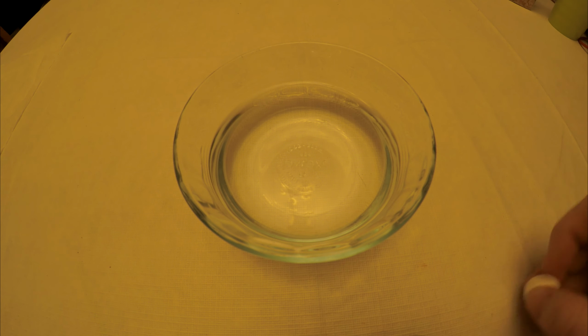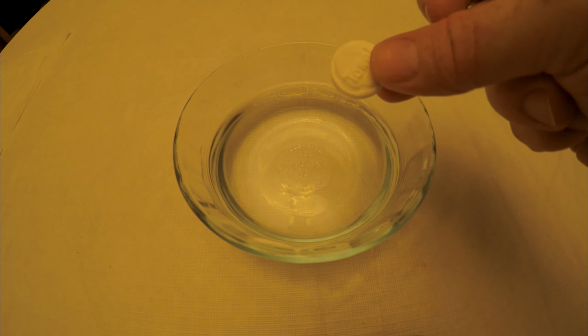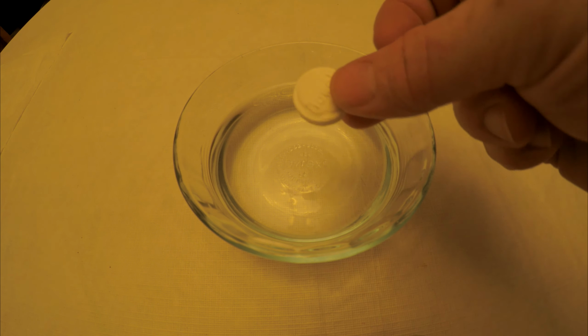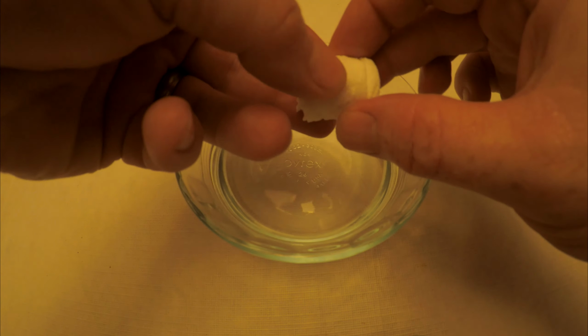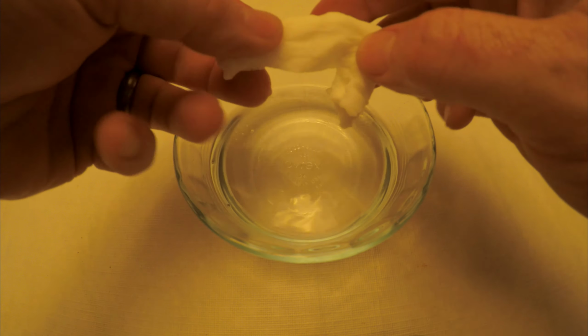Here's one of the Davidson ones. This was the $8.99, 100 pieces. Let's toss that in. It expands. If you need more water, you just stick it in.